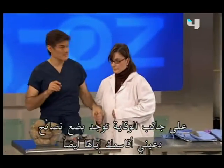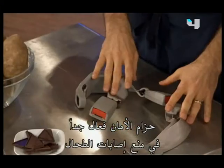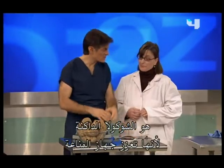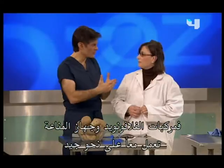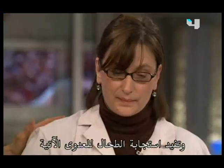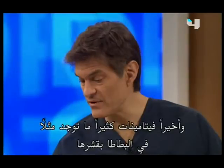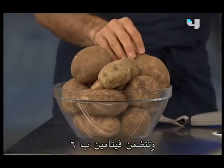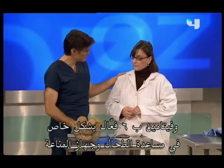Now, on the prevention side, there are a few other tips I want to share with you as well. Seatbelts, super effective at preventing splenic injuries. And the other thing that seems to work for spleens, interestingly, dark chocolate, because it enhances the immune system. The flavonoids in the immune system work together well, and it helps the spleen's response to infections that are coming. And finally, vitamins are often found in, for example, in this case, potatoes with skin, which include vitamin B6. And vitamin B6 is especially effective at helping the spleen and our immune system.